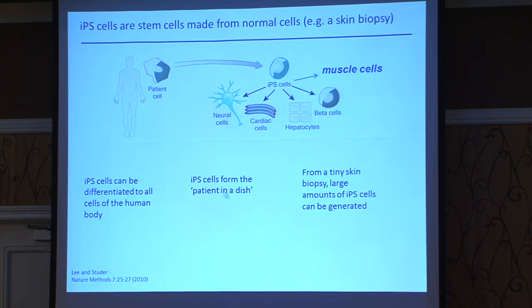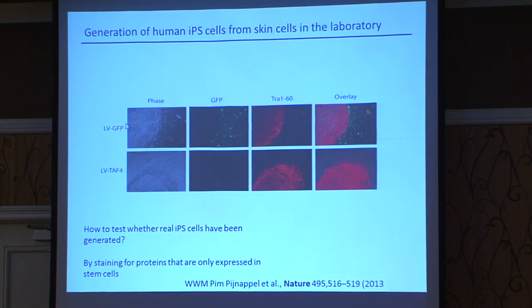And yeah, you can call this a patient in a dish. Actually, you have that patient, you have the genetic material, the exact genetic environment of that patient. You can actually model it in the laboratory, and that's an enormous advantage. So you can also test drugs for that. And what do you need? You just need some cells, so you can take fibroblasts or blood cells or whatever.